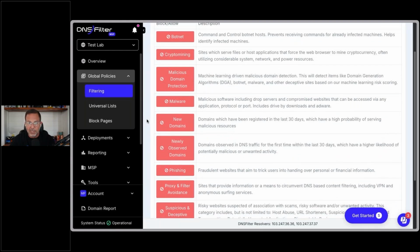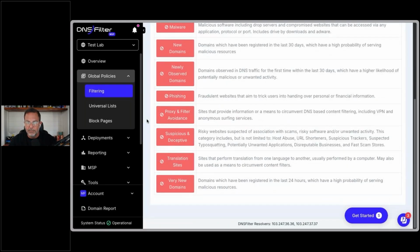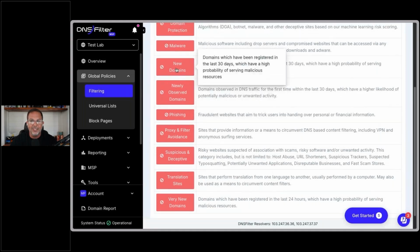We're ingesting a bunch of data, and we're using our own AI to filter out the noise and make sure that these are all actual bad domains in some way. So we have three categories I wanted to point out here: very new, newly observed, and new domains. These are all ways to block domains that have just come out.